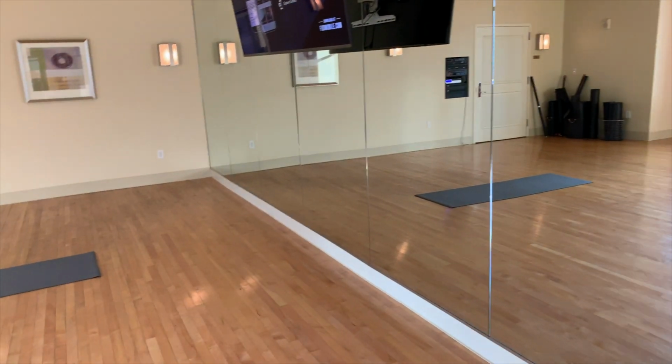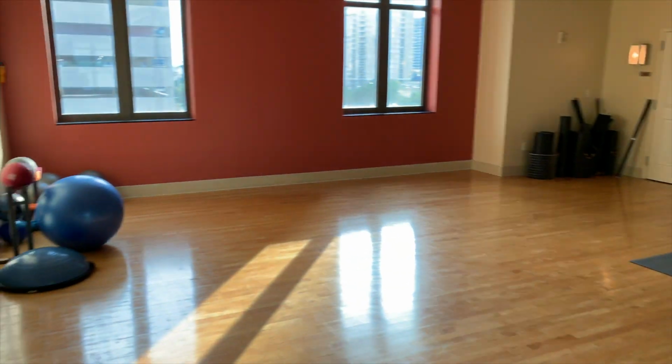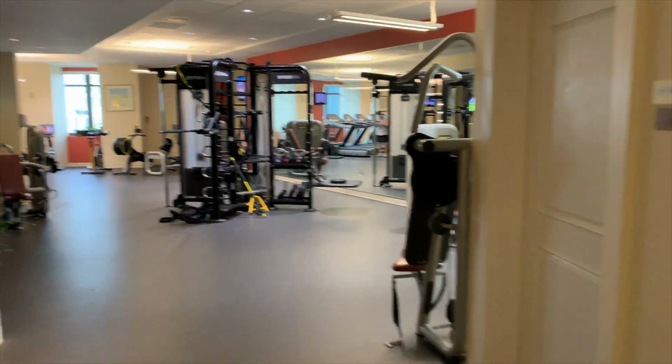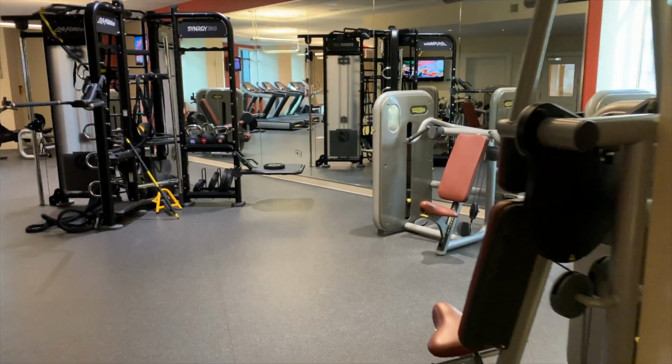Fitness area number one. Feel like doing some aerobics, some yoga? Oh, we got you covered. Check out this gym.